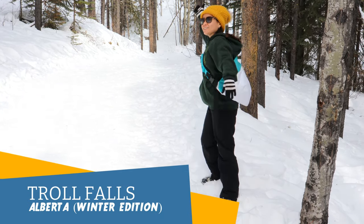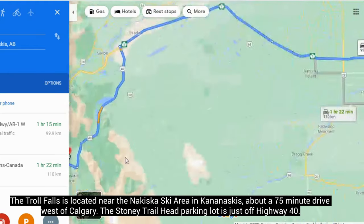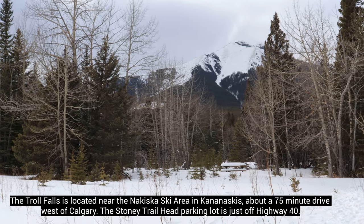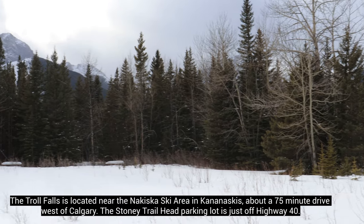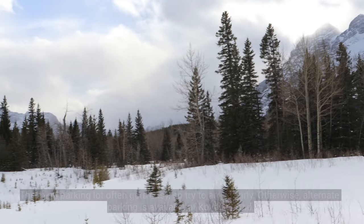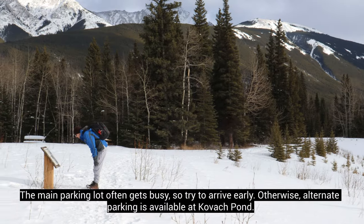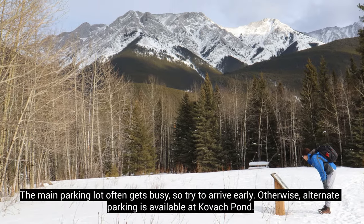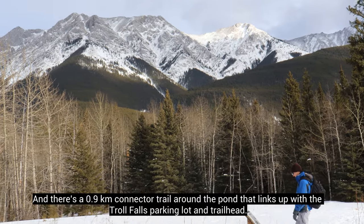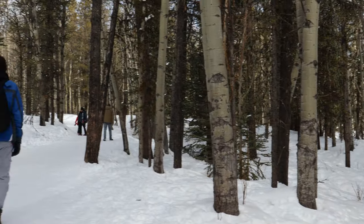Troll Falls is located near the Kananaskis ski area in Kananaskis, about a 75-minute drive west of Calgary. The Stony trailhead parking lot is just off Highway 40. The main parking lot often gets busy, so try to arrive early. Otherwise, alternate parking is available at Kabotch Pond, and there's a 0.9-kilometer connector trail around the pond that links up with the Troll Falls parking lot and trailhead.